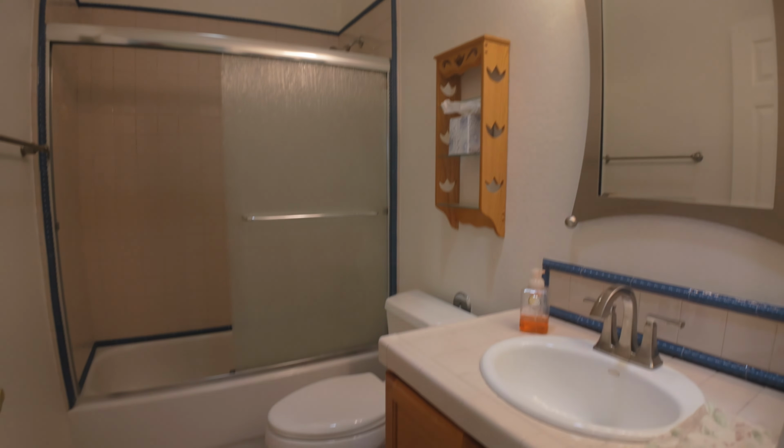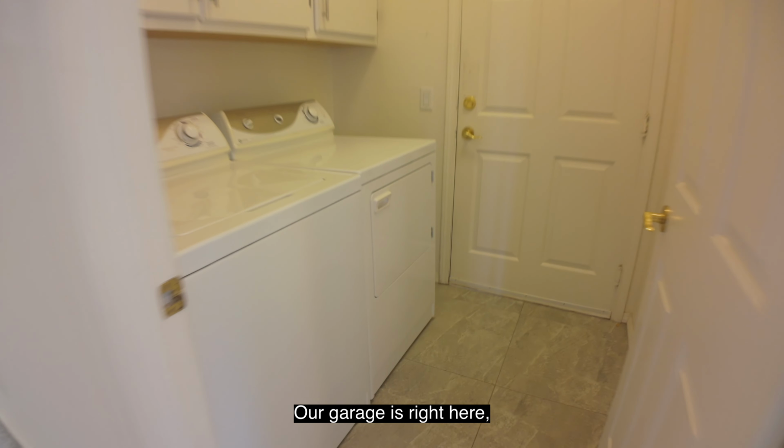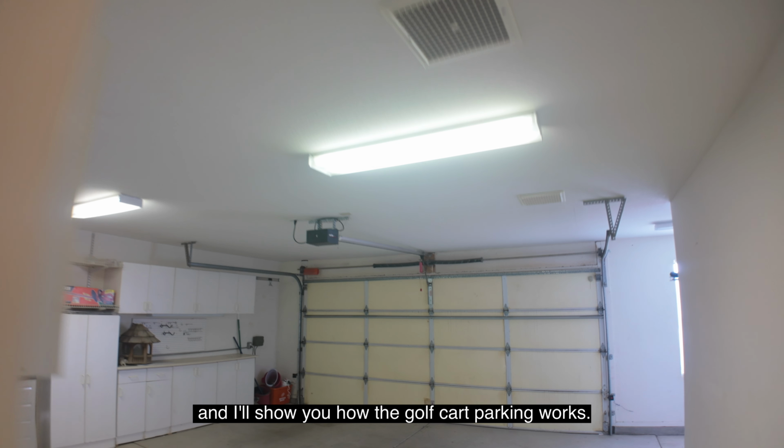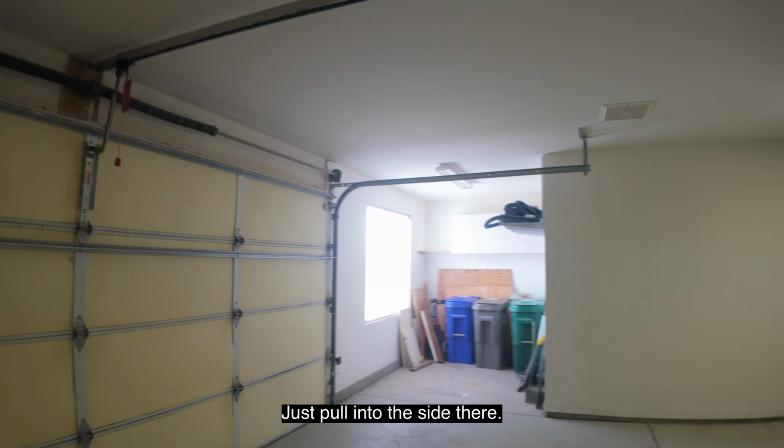It's our second bathroom. It's got a tub in there. Our garage is right here, and I'll show you how the golf cart parking works. Just pull into the side there.